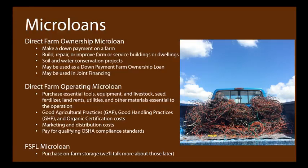This one can cover the purchase of essential tools, equipment, livestock, seed, fertilizer, land rent, utilities, and other materials essential to the operation. So they're acting a lot like the farm operating loans we just talked about. These can also cover good agricultural practices, or GAP, good handling practices, GHP, and organic certification costs. So if you're looking to update your farm to make sure that it's GAP certifiable or meets GHP or organic certification standards, then you might be able to use one of these loans to cover that.